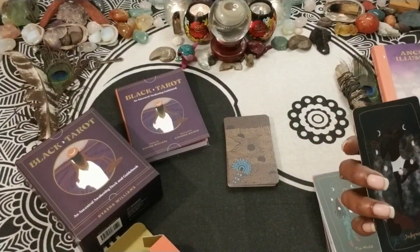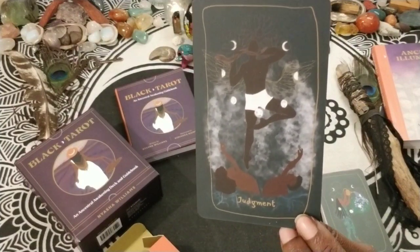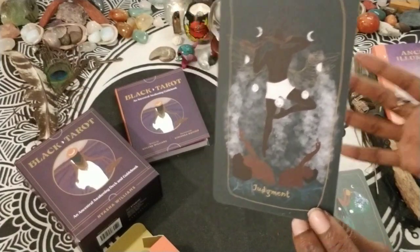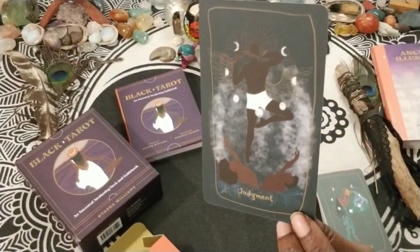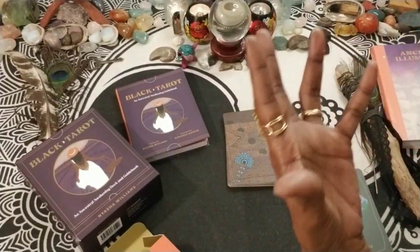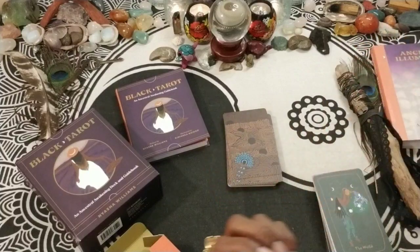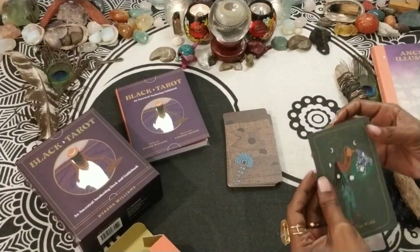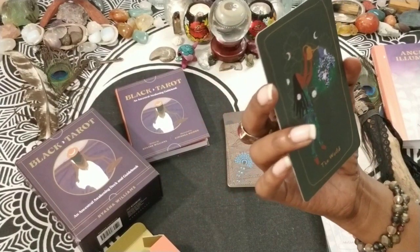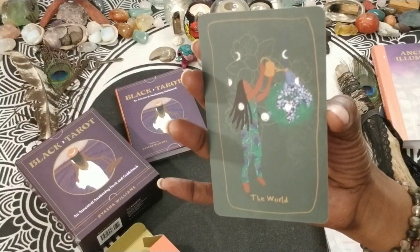We have Judgment. I love how it feels like the fluidity of a dancer throughout the cards. That is so poignant to me, and also just speaking to that flow of the energies of the cards. We have the World. She's watering the world. See the world there?